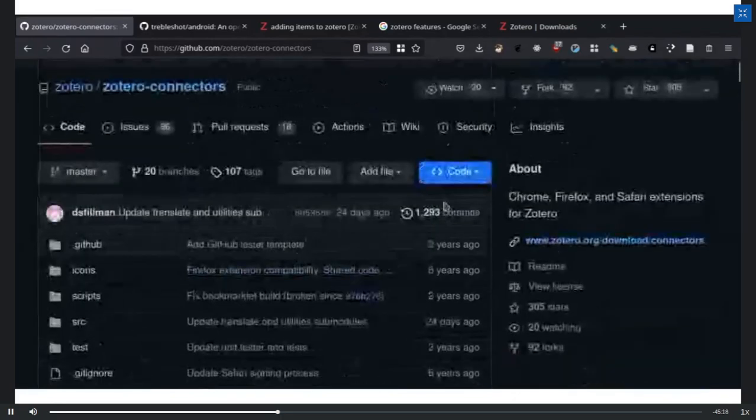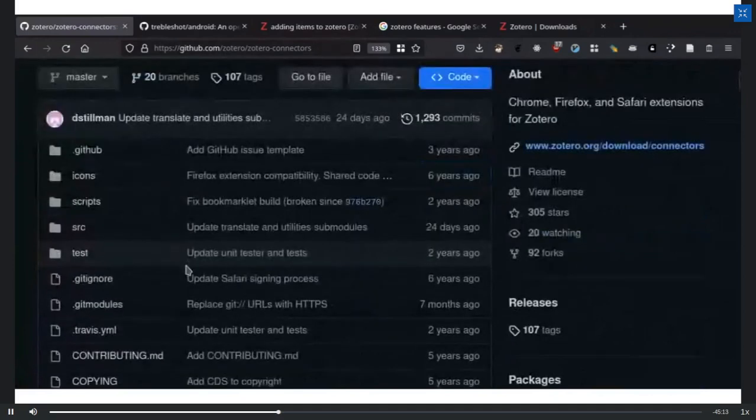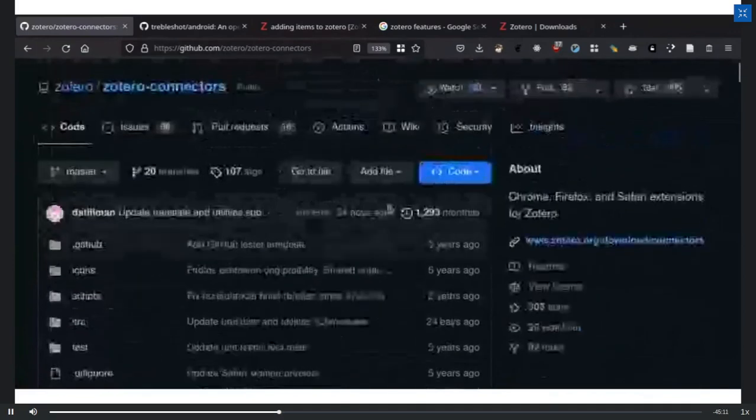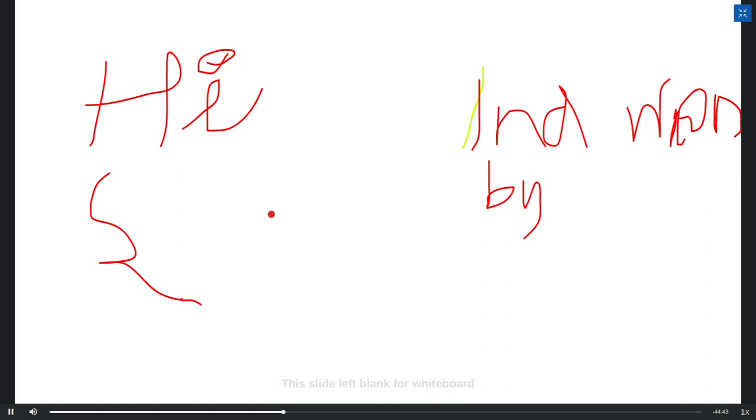Just to be completely clear, on GitHub, this looks the way it is. If I actually download this code, I'm going to download it as a zip file to show how it looks. Where do I save this? Let's see. Let me save it first. Zotero connectors master. I'm downloading that zip, and I'll probably have to share my screen in a better way. So let me stop sharing and share my entire screen.